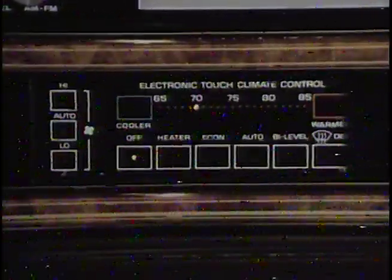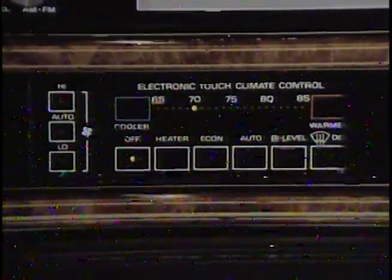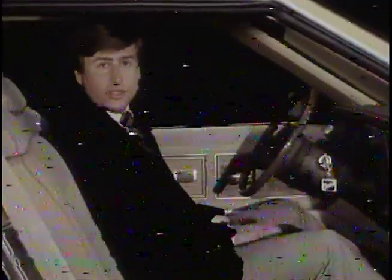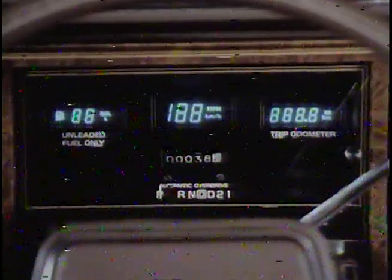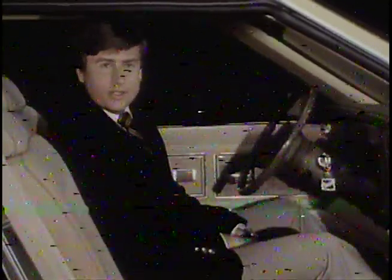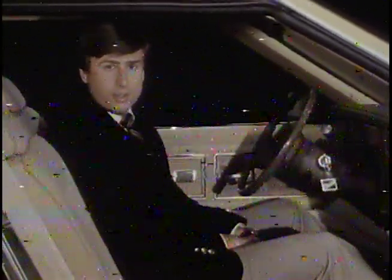You can order electronic touch climate control, which you can adjust a degree at a time up or down. Electronic instrumentation is available. You can even order a dealer-installed telephone in your new Riviera. It's the new cellular type.